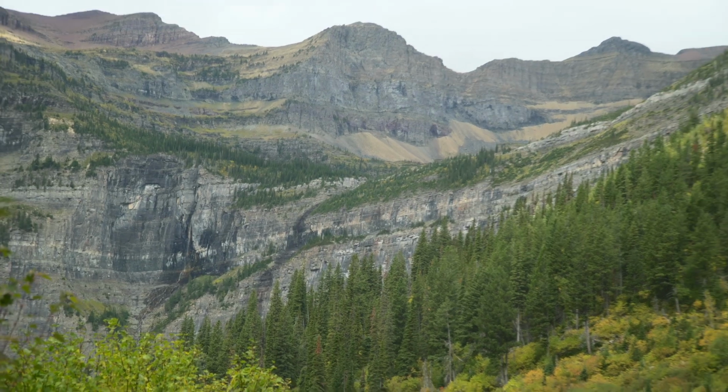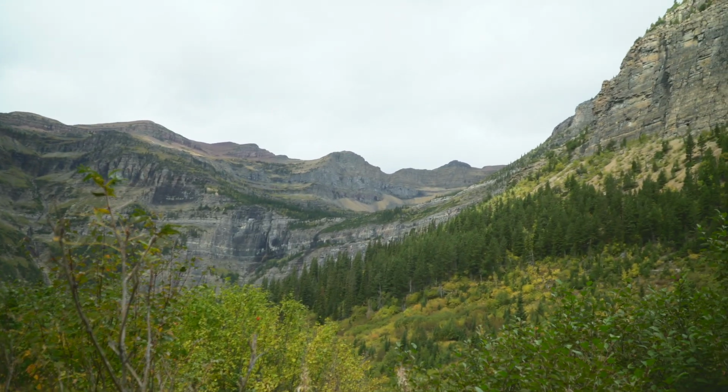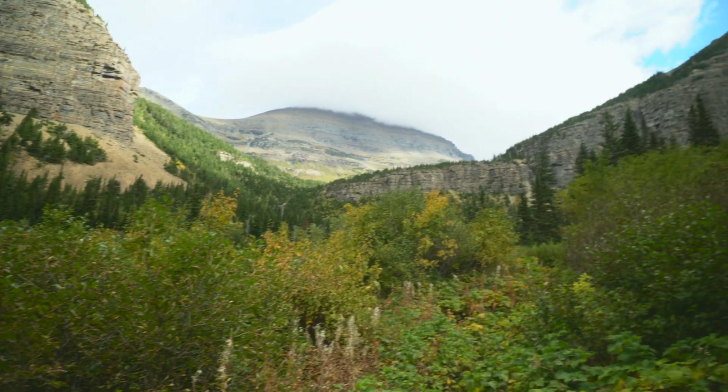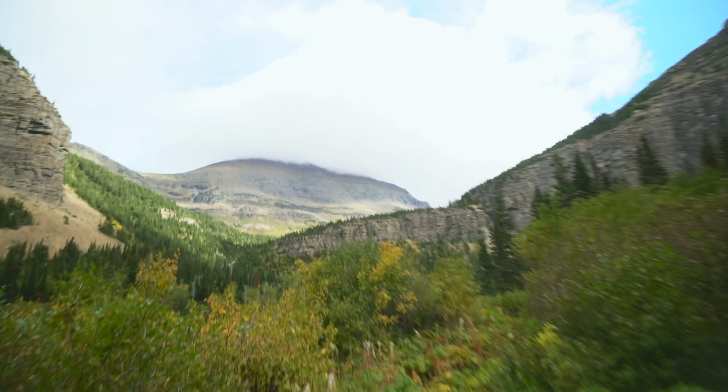Again, Hole in the Wall is right over here. Actually, Boulder Pass is right up here, so that's what we'll hike over the next day. But we're getting to over there today. We have to hike behind this mountain, and we're coming up through the trail right now. Beautiful, beautiful area though. Incredible.